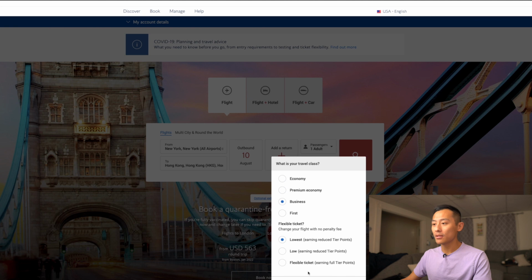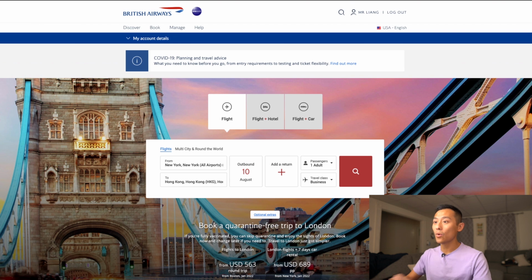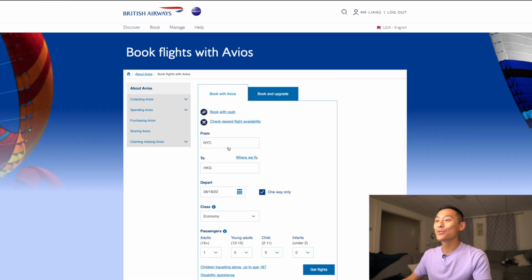And I want to make sure that this is actually, oh, you know what? See, this is why. This is not an award booking. We want to book a flight with Avios. So British Airways, book a flight with Avios. There we go. The screen looks much different. A little bit dated if you ask me. So New York to Hong Kong, let's say next August, we want to do it in business class and hit search.